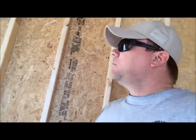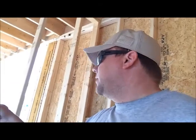All right. Trying to think of anything else I wanted to touch base on. I think that's it. We'll check back tomorrow, see what these guys have done. I imagine they'll probably have the rest of the second floor decking in, rest of the walls, and they may have even started trusses. Depending if we get the stairs in, they'll have to lay the stairs. That's going to take a little bit of time. So we'll check in and we'll update you on what's going on then. Thanks for checking it out.